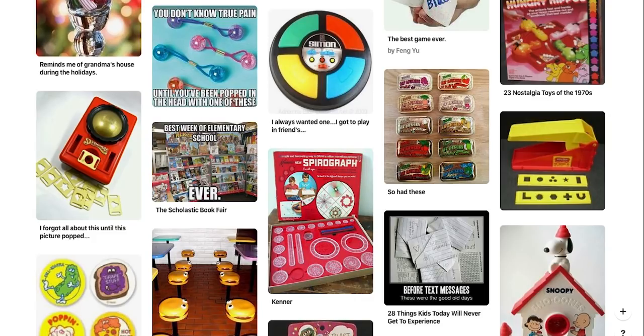Okay, before text messages, these were the good old days. So this was a note, basically, is all this is. This is the specific way we folded notes. This little part at the front, pulled out with your finger, and then it unfolded. And notes were just the way to go back then. There were no texts or anything else.